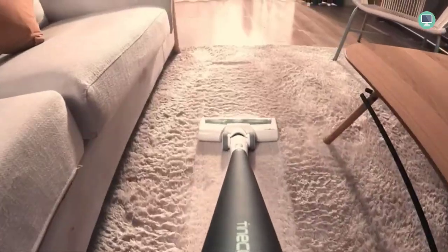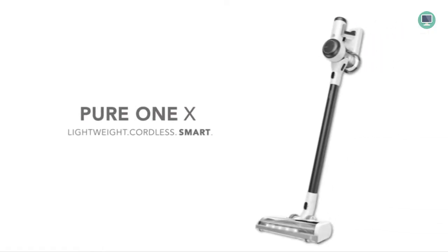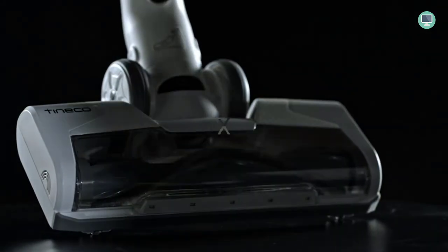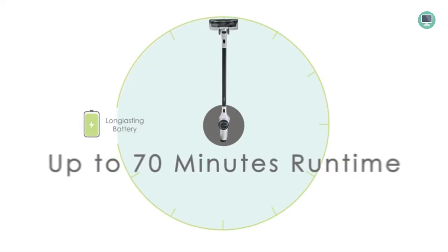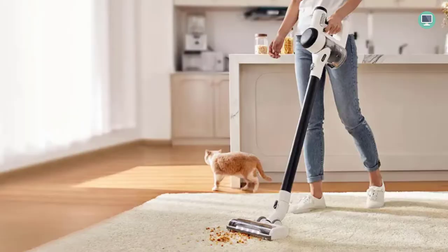The Tineco Pure 1X Cordless Vacuum Cleaner is a smart choice for those looking for a powerful and efficient vacuum cleaner. The iLoop smart sensor technology automatically detects debris and messes and adjusts suction power for optimal cleaning and best battery performance. In addition, the vacuum has an eco-friendly washable HEPA filter. Overall, the Tineco Pure 1X Cordless Vacuum Cleaner is a great choice for those looking for a powerful and versatile vacuum cleaner.